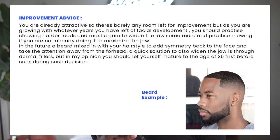So the last portion is improvement advice. You are already attractive, so there's barely any room left for improvement. But as you are growing, with whatever years you have left of facial development, you should practice chewing harder foods and mastic gum to widen the jaw some more, and practice mewing, if you are not already doing it, to maximize your jaw. If you guys don't already know, mewing has some truth to it, but it is not an end-all, be-all. It is not going to give you super crazy transformations like some people on here. I don't want to get too deep into it.